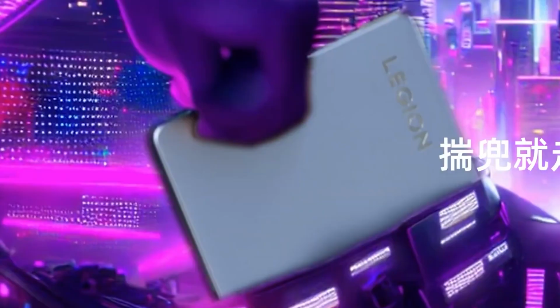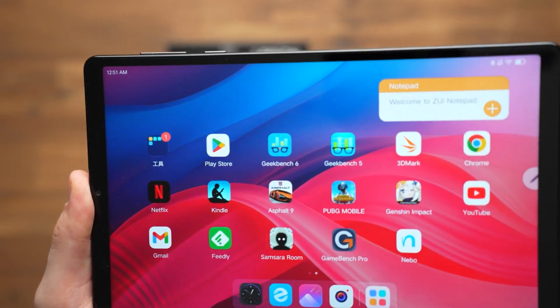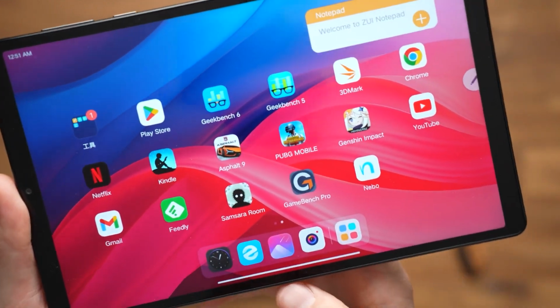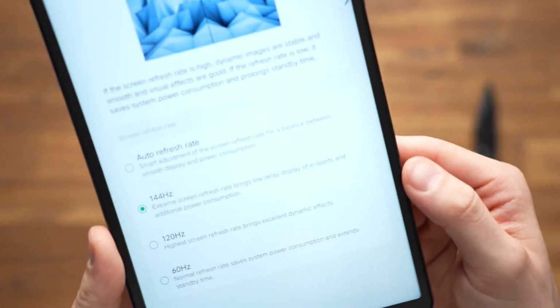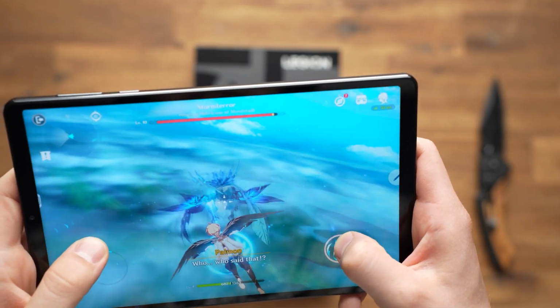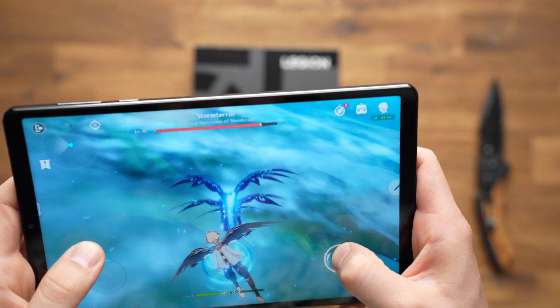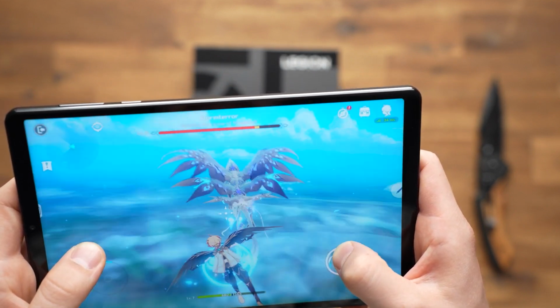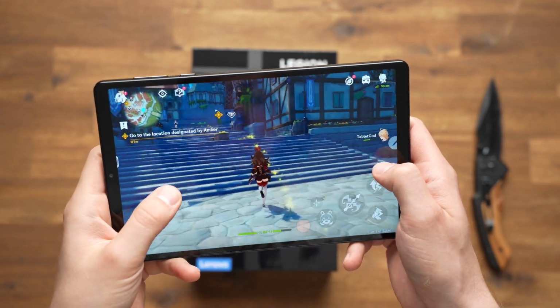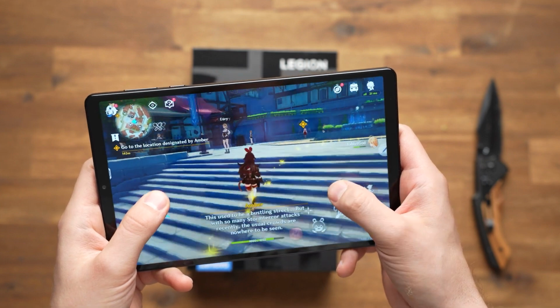companion wherever you go. At the heart of the Legion Y700 lies its breathtaking 8.8-inch IPS LCD display. Boasting a refresh rate of 144 Hz and support for Dolby Vision and HDR10, the display delivers an unrivaled level of immersion and realism to your gaming experience. With a resolution of 1600 x 2560 pixels and a pixel density of approximately 343 pixels per inch, every image is rendered with stunning clarity and detail.